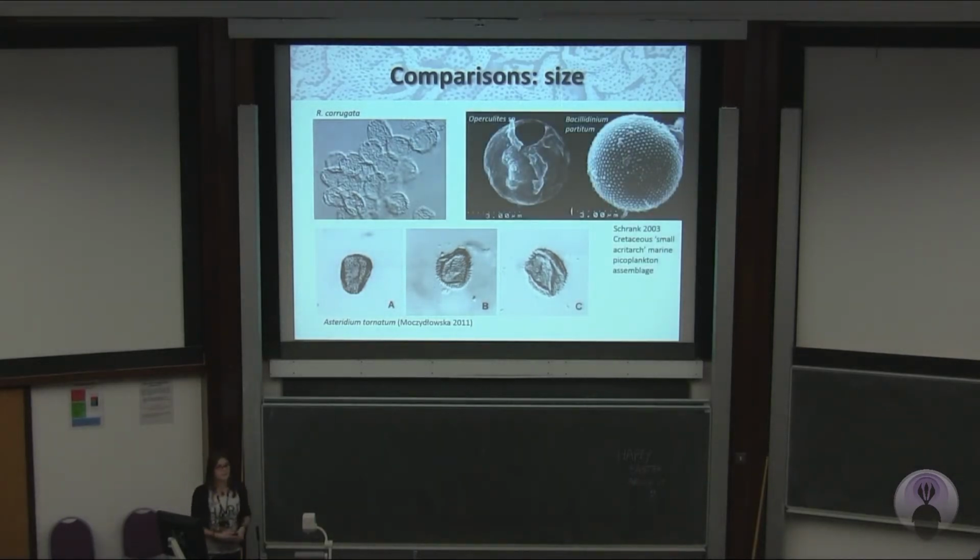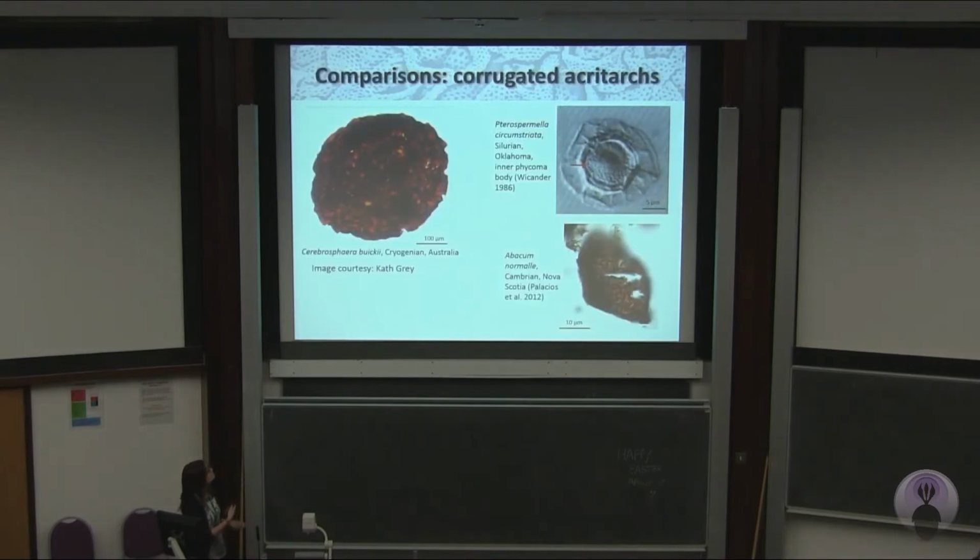Next, there are some counterparts with a similar size of maybe 5 micron across from the Cretaceous. These were actually described as the earliest members of the picoplankton ecological grouping. Further comparisons: Reticella is very similar to corrugated, wrinkled acritarchs, which are common in the fossil record from Neoproterozoic to Neogene. But usually these wrinkled forms are much larger. For example, Cerebrosphaera is a couple of hundred micron across.